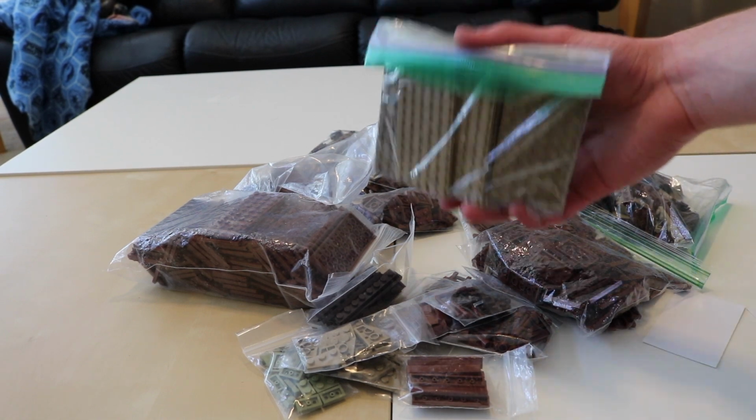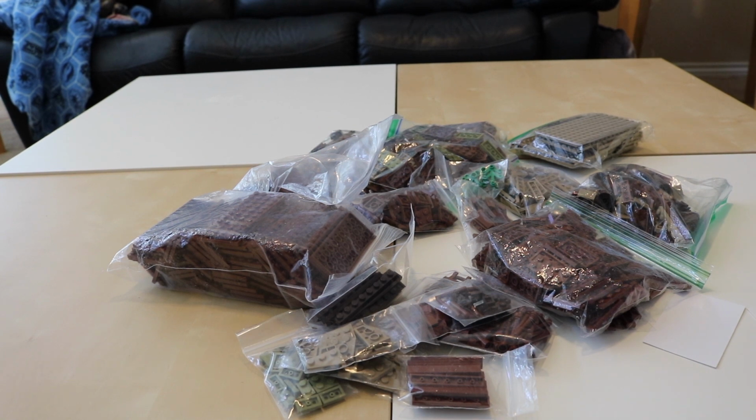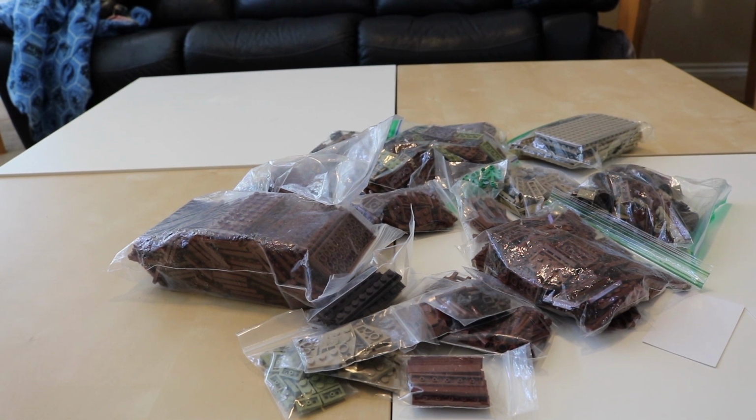And these dark tan plates are definitely gonna be a big help. So now I'm gonna sort this out, and I will be doing a time lapse for this. So stay tuned for the time lapse coming up.